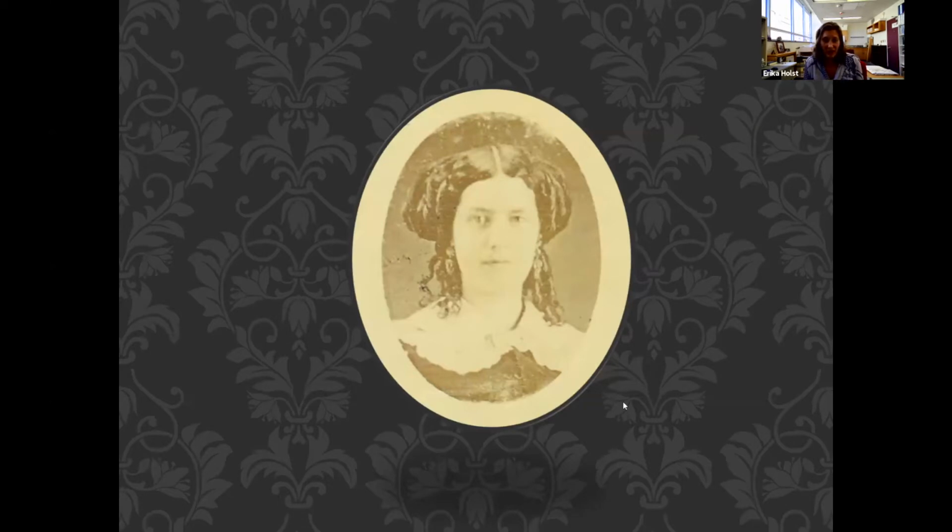So at age 23, this newlywed Caroline goes out to Rockford, Illinois. She's halfway across the country from her mother and brother and everything that's familiar for her. And sadly, she died in childbirth in 1855, just a year after she was married. 11 days after her death, the baby girl that she gave birth to died as well.